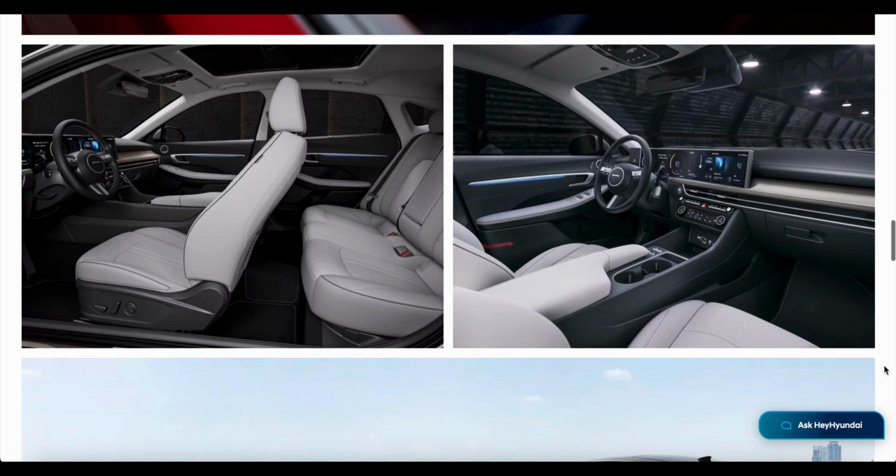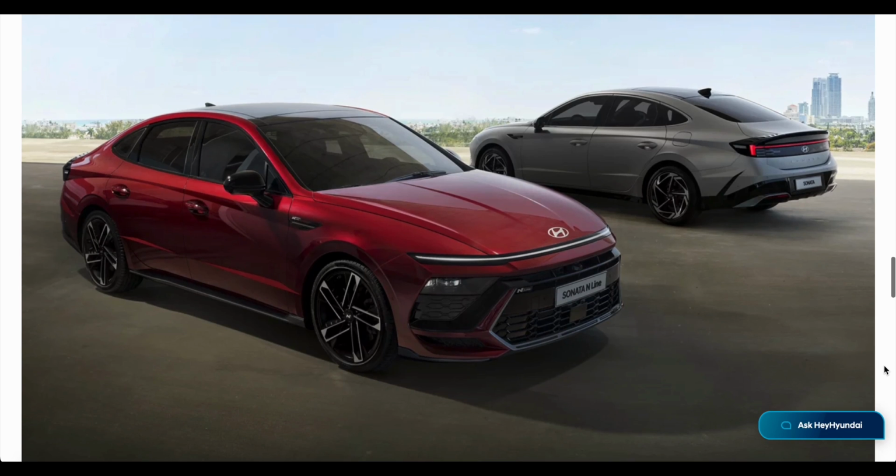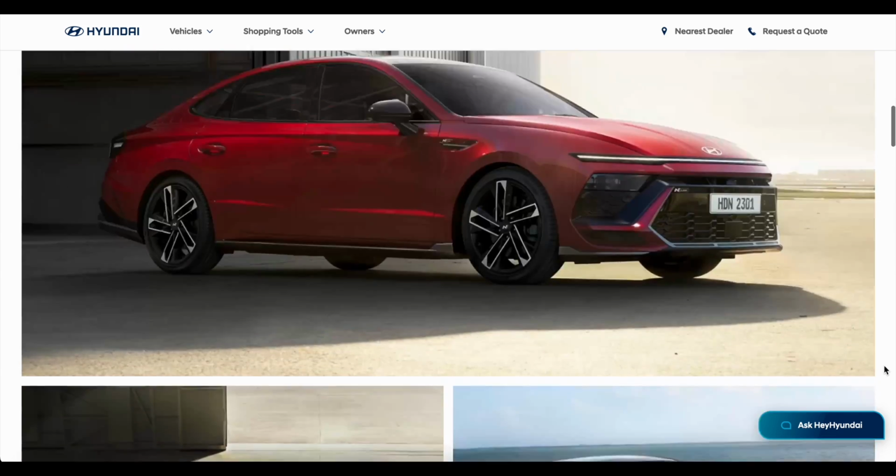Personally, I would stick with the base SEL or the SEL all-wheel drive if you need it. That's what I would personally go with. I still think you get a lot of great standard features with that.